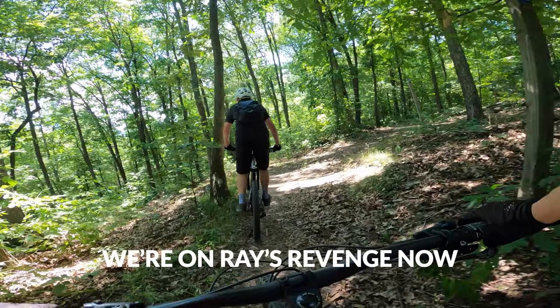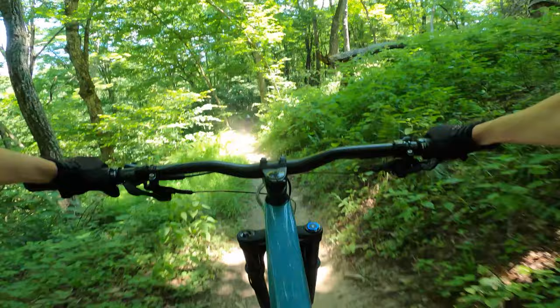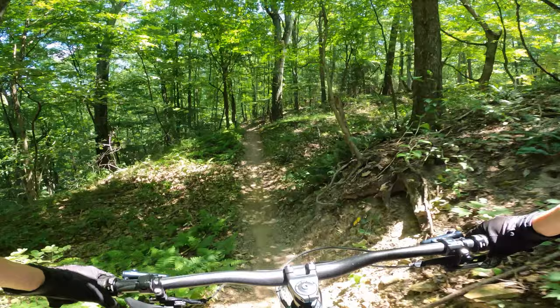We're on Ray's Revenge now. In our videos, we like to only show the downhill sections, otherwise known as the fun part. But it's definitely worth noting that most of these trails are up and down with the occasional long downhill. Coming up, you will see that Osprey and Hydro Loop sustain uphill or downhill for longer periods of time, forcing you to pay now or pay later.